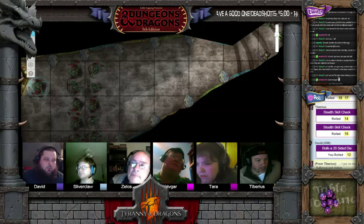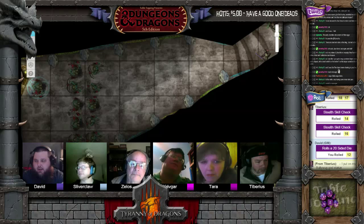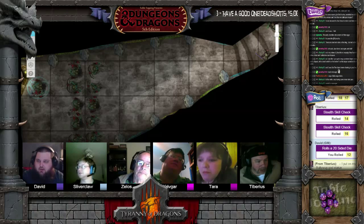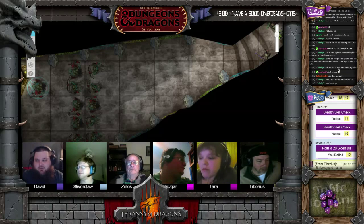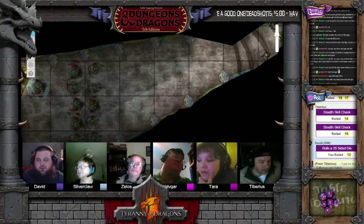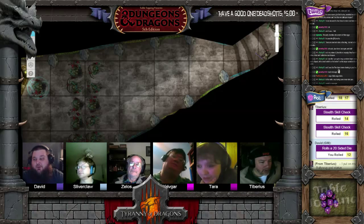I hope Roll20 adds an XY axis type of dynamic lighting. That would really be a superb feature to add. Because the way it is now, sure, everybody can see it when you're really not supposed to, because of the angles of the stairs and whatnot. Hopefully one day they'll do that, but that would mean even more work to get it set up.